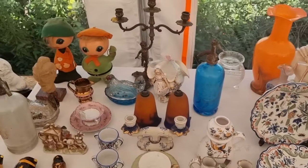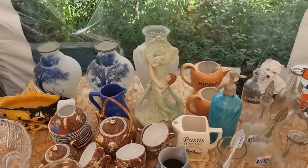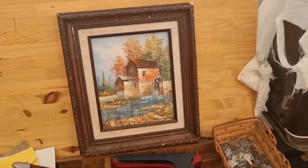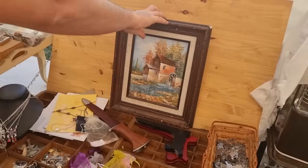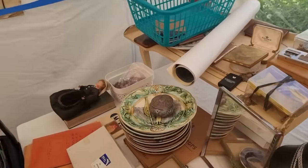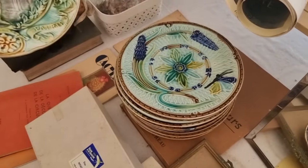And then, what else? Ooh, that elegant lady. Maybe it's a bit too much. Ooh, very nice. But the frame is a bit ruined. The frame has a chip here. What about the prices? I don't know. Only few things.